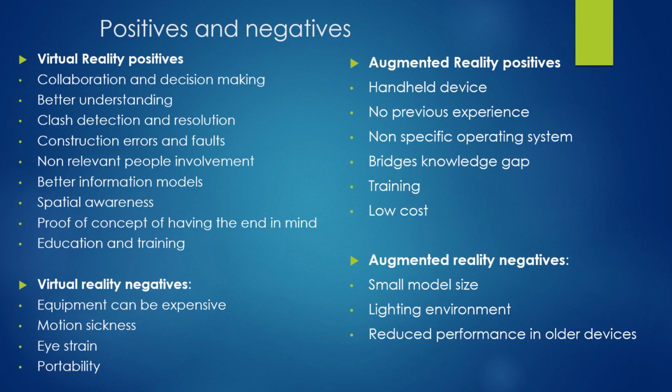Training. There are augmented reality applications nowadays which immerse the user in a training environment, and by following a step-by-step process, the user can receive training, for example, in equipment maintenance. Low cost. There is a huge diversity in the costs, usually in a subscription scheme, but for basic tasks such as projecting a model using a QR code, there are cheap solutions out there.